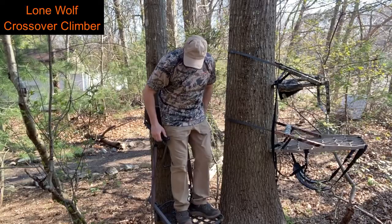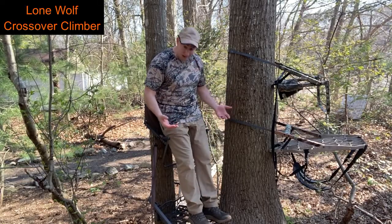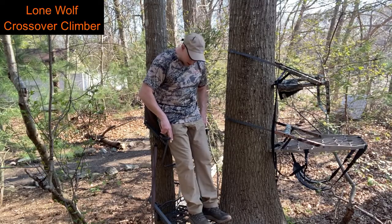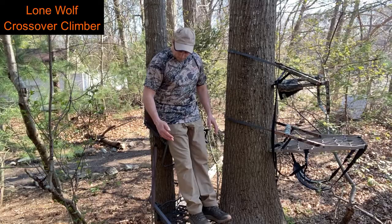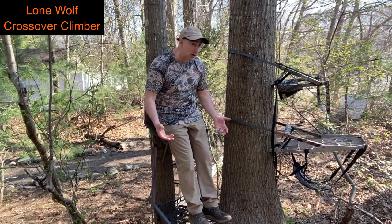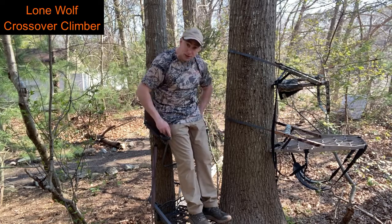If you push this back, you can lean against the tree. That's kind of nice. But again, I don't have the biggest quads in the world. I could put 2 fingers between each quad and the edge of the stand. A big guy is going to be really annoyed. Not even that big of a guy. I'm talking a 180 to 200 pound guy is probably not going to fit between this semicircle piece here.